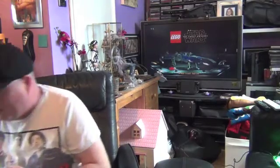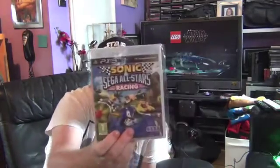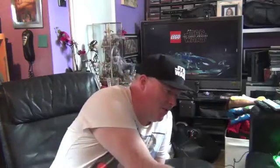Okay, I've got a stack of PS3 games. This first one is Sonic and Sega All-Star Racing. This is about £8 from Cash Converters, which may sound a bit steep for a PS3 game. I find it hard to come across this one. I always come across Sonic and Sega All-Star Racing Transformed, which I also have. But just the first one, I find it harder to come by. And it's got a few exclusive Sega characters like Shenmue and stuff like that. So I thought, yeah, I'll go for that. So yeah, another one off the list.